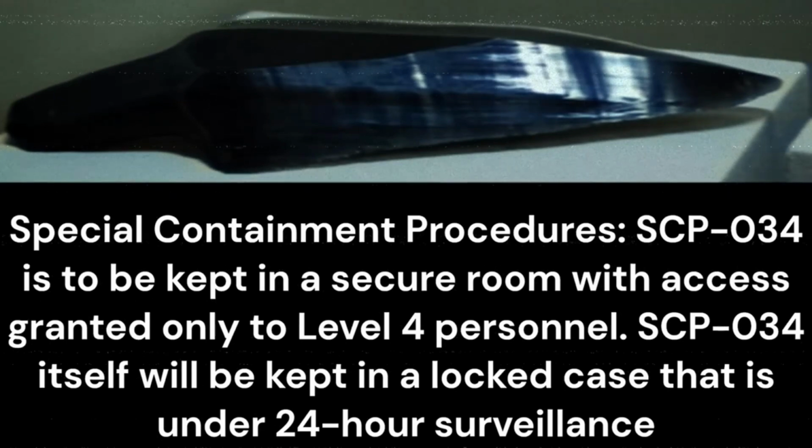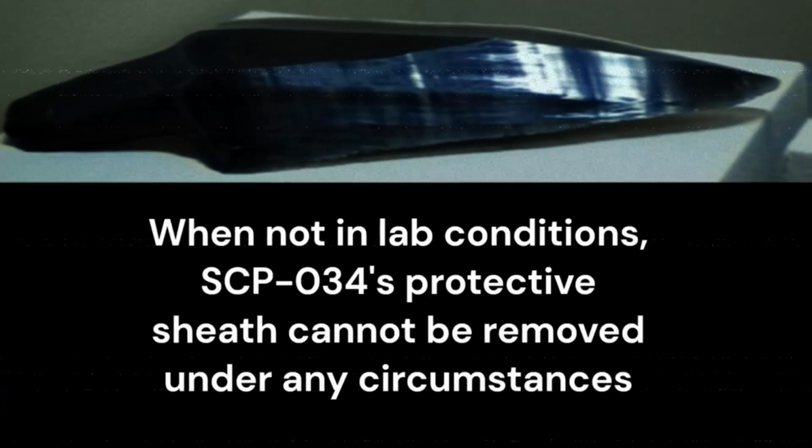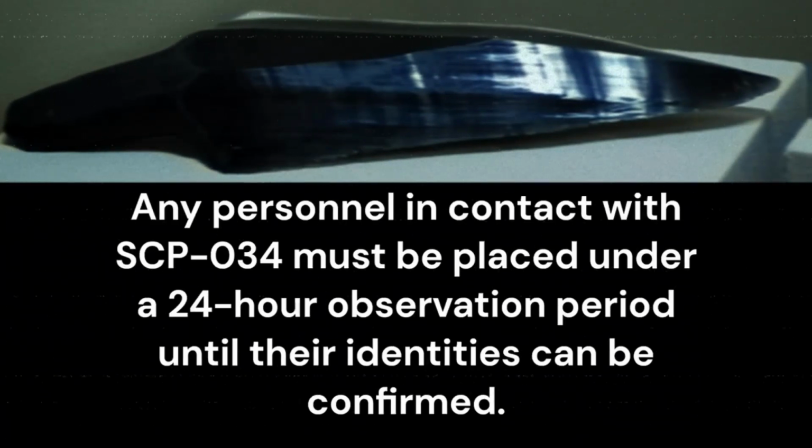SCP-034 is to be kept in a secure room with access granted only to Level 4 personnel. SCP-034 itself will be kept in a locked case that is under 24-hour surveillance. When not in lab conditions, SCP-034's protective sheath cannot be removed under any circumstances. Any personnel in contact with SCP-034 must be placed under a 24-hour observation period until their identities can be confirmed.